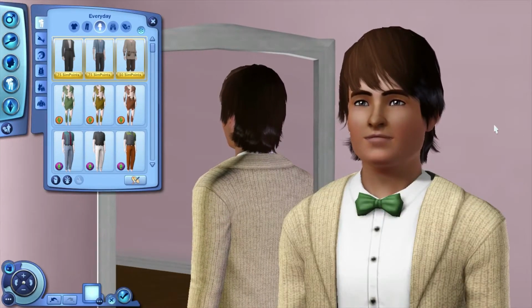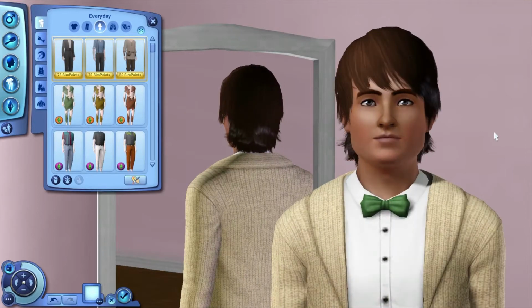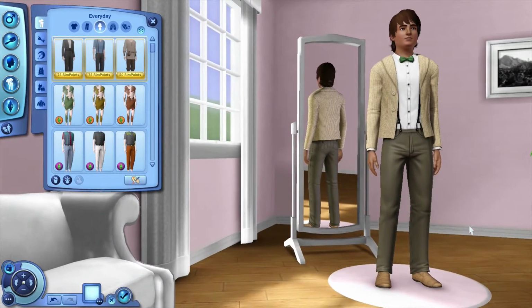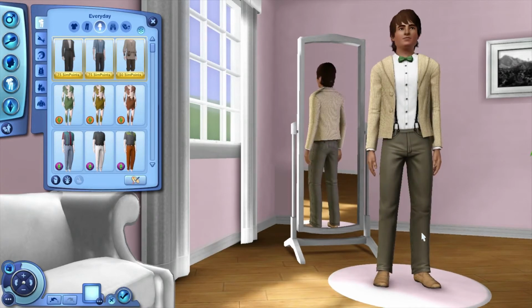The shirt itself doesn't have... Oh, it does have a fold-over collar. It's very small. It looks a little awkward to me, but that's okay. And again, this isn't recolored at all. So that is it for the men. And you have a couple things for children, so we're going to take a look at those next.